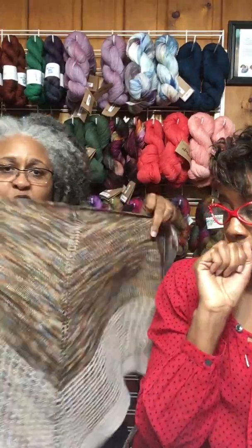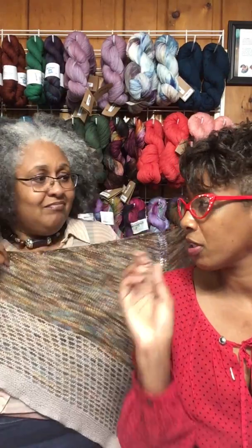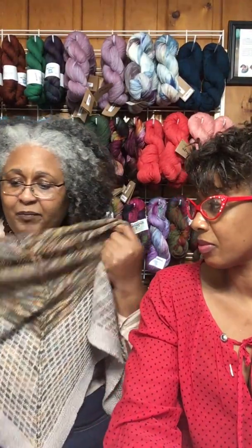So the shawls in this collection have been designed to take advantage of the space dye process that they did to this yarn and combining it with the tonals. So you're making all these color effects and not doing any color changing. All of the patterns use one multicolor and one tonal. Yeah, and they're beautiful. The effects are stunning.